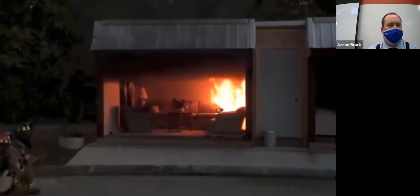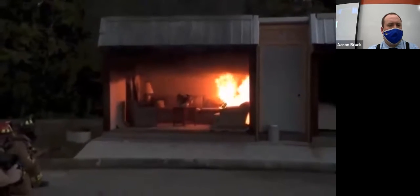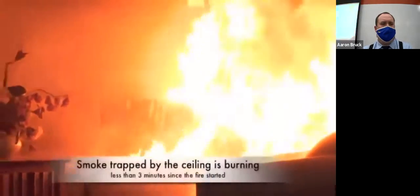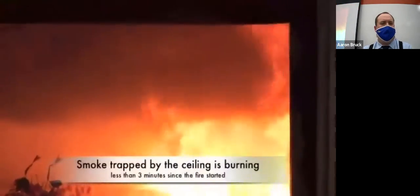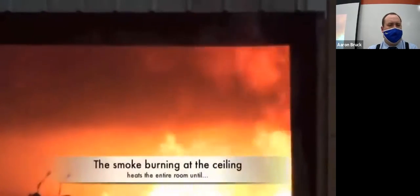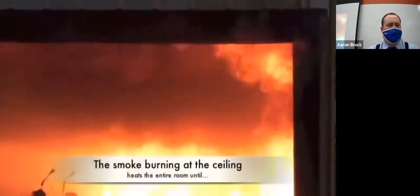Okay, now watch the material across the couch. You'll see that the material will start melting and deforming as the heat comes down. When that material starts deforming, it's giving off gas vapor that will ignite. Now look up at the ceiling. You see the smoke burning at the ceiling now. So we're at about 1,000 degrees at the ceiling.